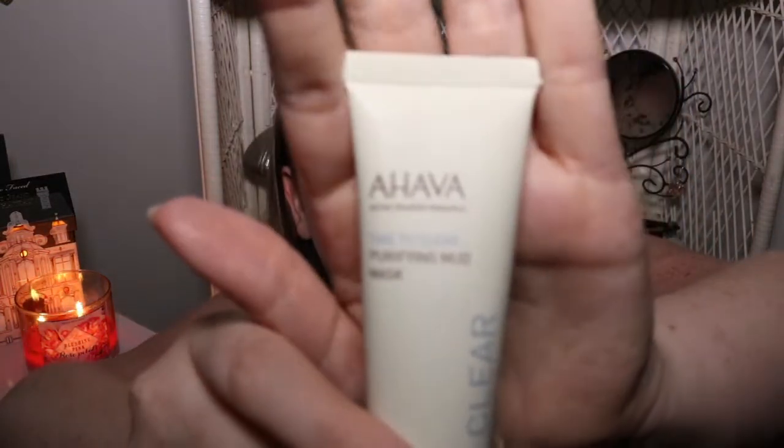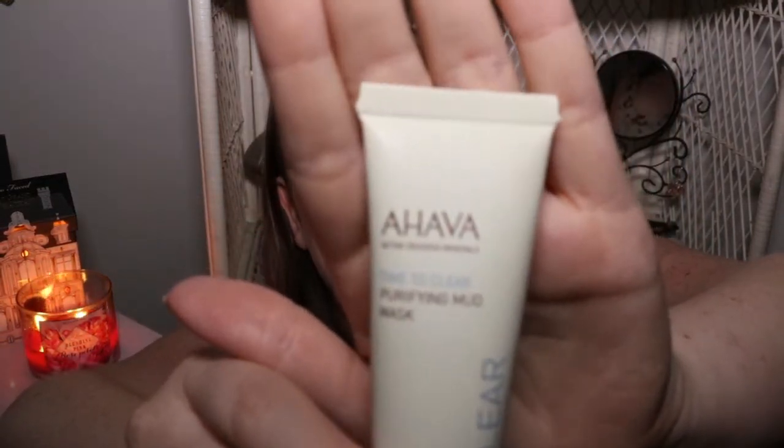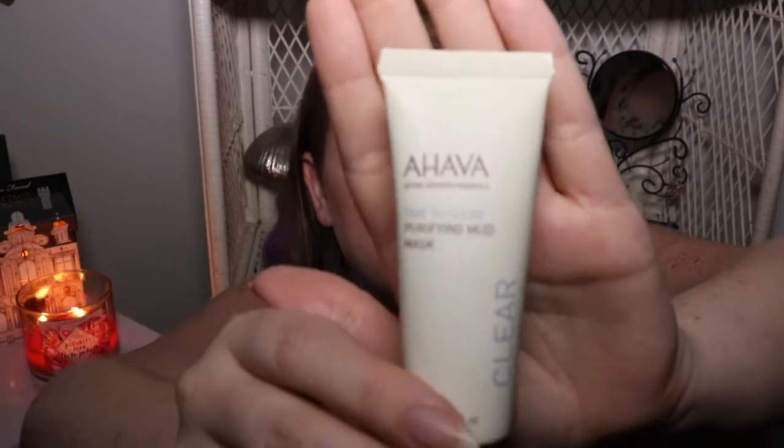Next, we'll move on to the mask. So this one, I actually will probably post on Instagram because I have a picture of it. I need to do that. This is from Ahava, and this is their Time to Clear Purifying Mud Mask. This one was actually a little strange. Masks normally are left on between about 10 to 20 minutes, depending on the type of mask. This one only gets left on for 2 minutes, which is a little strange.